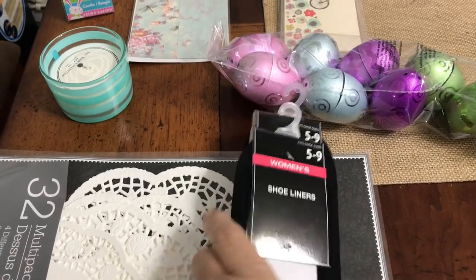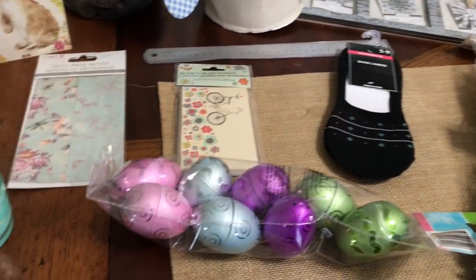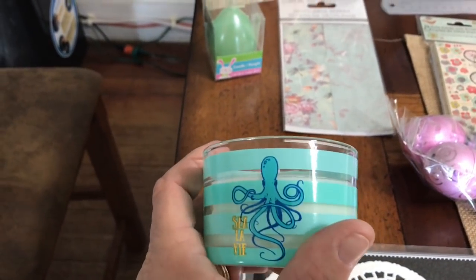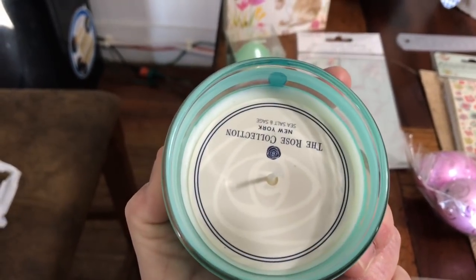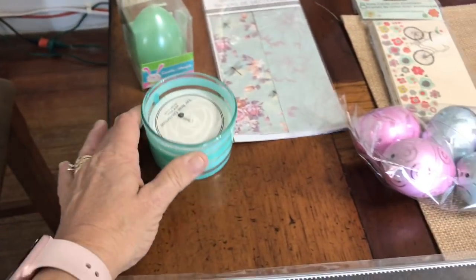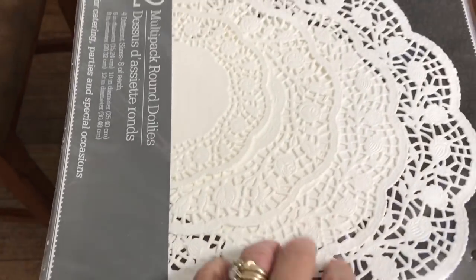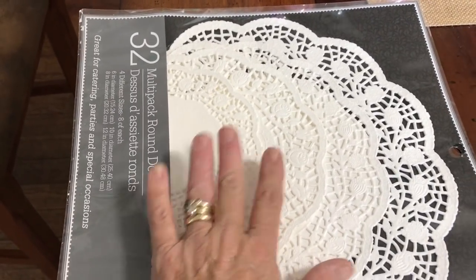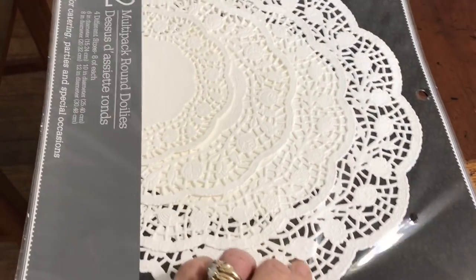I went to this really big Dollar Tree that's in Raleigh, which usually has things I'm looking for when our local one doesn't. I got this candle, although it has an octopus on it. But I'm going to turn it around and put it in my bathroom. It smells really good. But I just thought the color of it was really pretty. I got these Easter eggs for DIY. I got these little doilies to go into the chargers that you saw in my last haul. I wanted to put something in them to make them look a little bit more Eastery. So I picked these up.